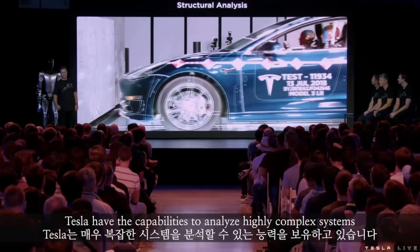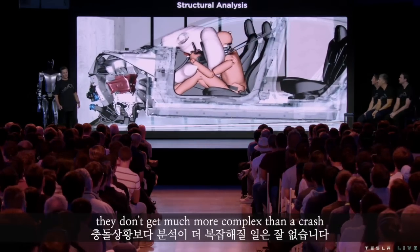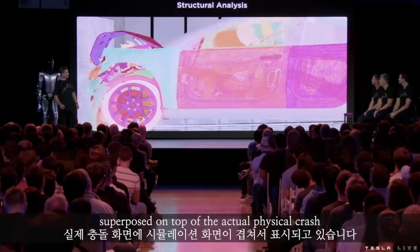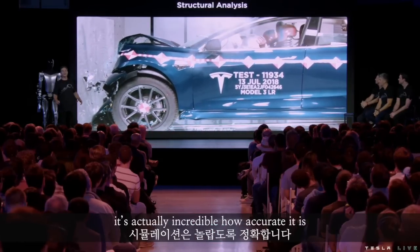Tesla have the capabilities to analyze highly complex systems. They don't get much more complex than a crash. You can see here a simulated crash of a Model 3 superimposed on top of the actual physical crash. It's actually incredible how accurate it is.